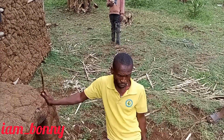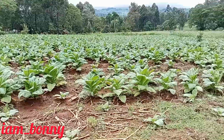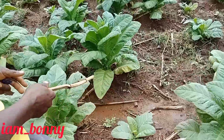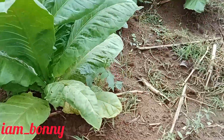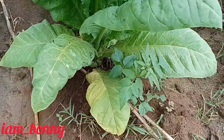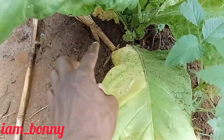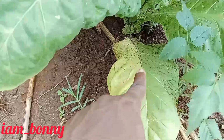So unaona hii matawi, unaiona hii. Hii kama kungekuwa naye nyingi shambani, unaona venye inakuwa. Hii sasa imekuwa tayari ya kuchuna. Yeah. So guys, he says the sign now that the tobacco leaves are ready is when it has these yellow leaves, like it has some yellow colors. You can see this one. It's not very ready. But this one is ready.